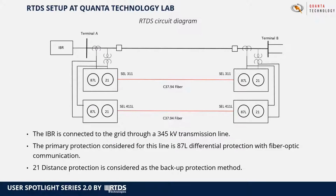And our primary protection scheme is the 87L differential scheme. This is connected through fiber optic communication cables. The 21 distance protection element will act as our backup method.